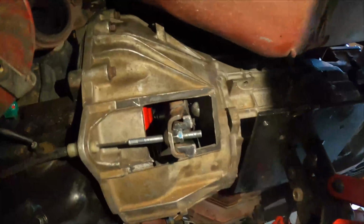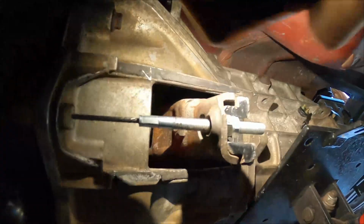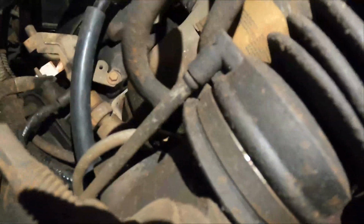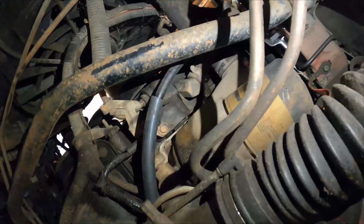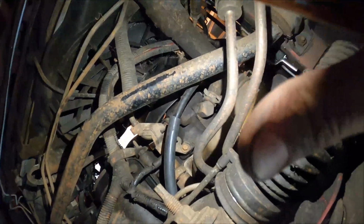Now, I know y'all can't see nothing. But now we got the transmission bolted to the... So yeah, it was tough to route the cable. I had to route it next to the oil pan, through the K-member, like so, and then around the oil filter, up and around that. You could see the cable there. Anyways, got all that stuff.